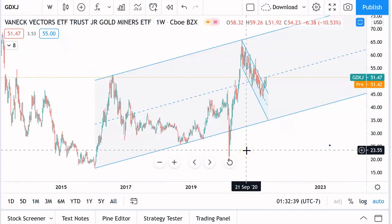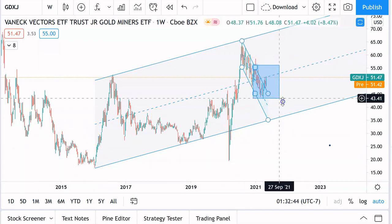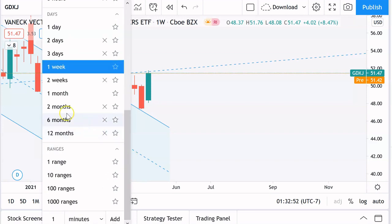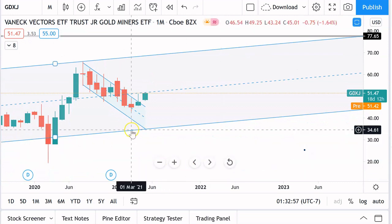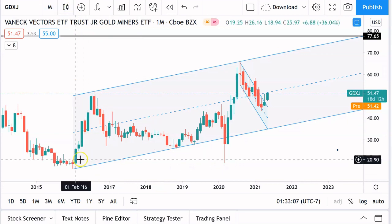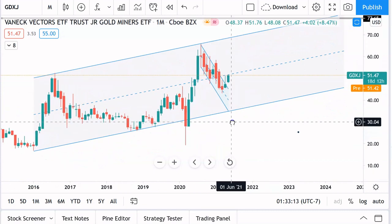This is what the GDXJ looks like as we head into the new week. On my Thursday's video, I showed that the volume was picking up, and it did close the week pretty strong. Now let's zoom out and look at a monthly chart and see how well this month has been. There you go. So we had a very strong move so far this month. We'll see if it continues. But it's been looking good. I mean, we've been in an uptrend since 2016. You wouldn't know that if you followed the mainstream media, but we have been. We've been doing pretty well.